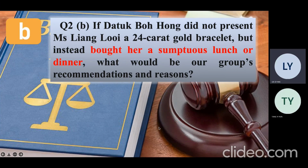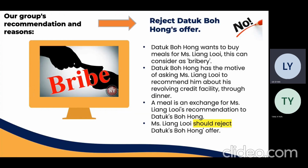Hi, I'm Ziyan. Now I will discuss question 2b, which is if Dato Bohong did not present Ms. Liang Loi a 24-karat gold bracelet, but instead bought her a sumptuous lunch or dinner, what will be our good recommendations and reasons? First of all, our group recommends that Ms. Liang Loi should reject Dato Bohong's offer.